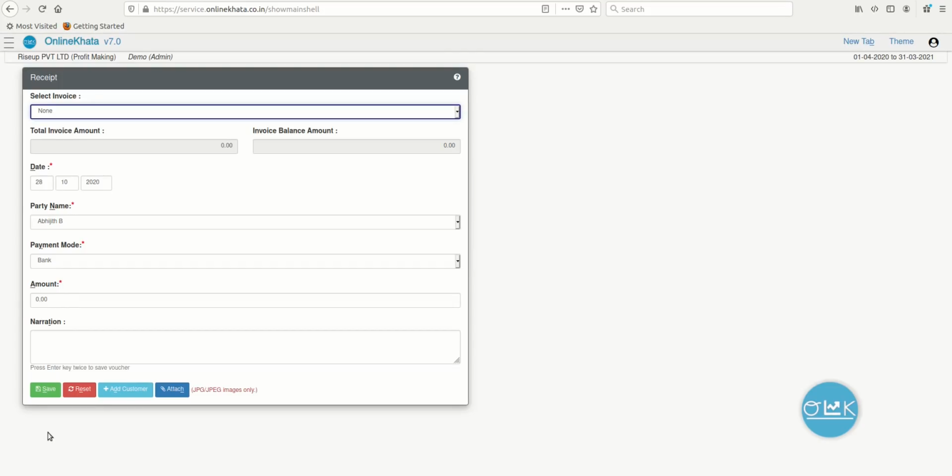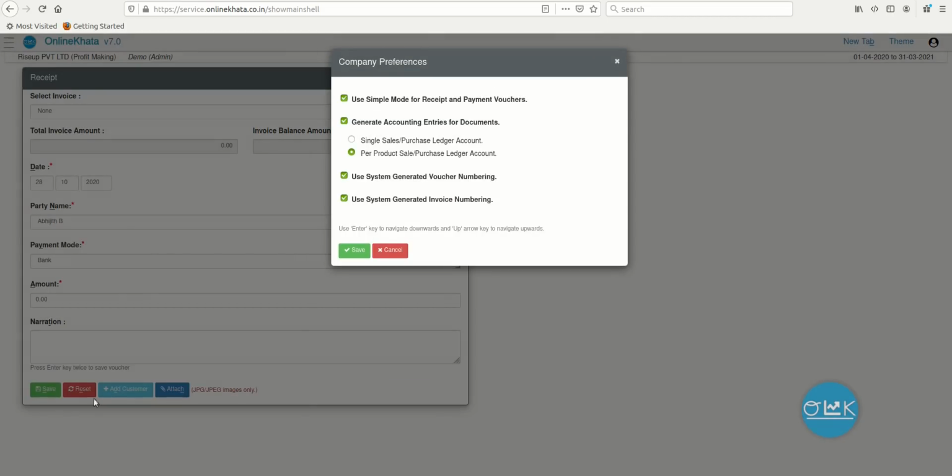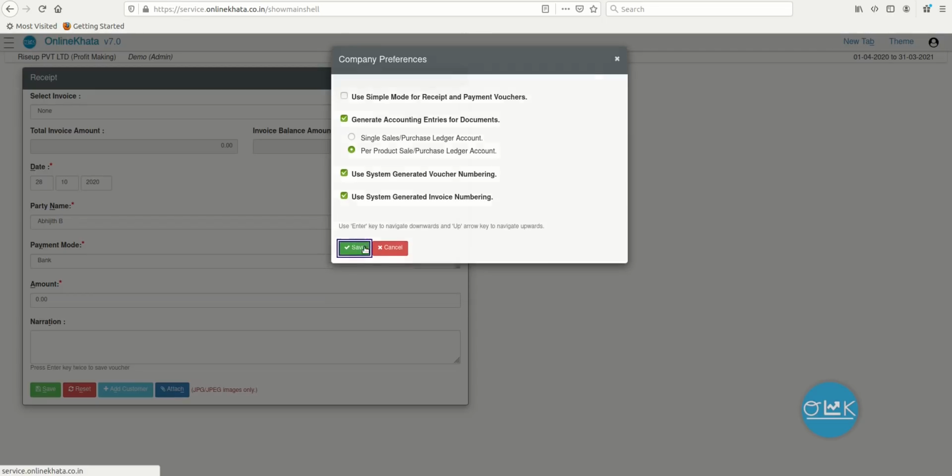Now, you may say that you would want to do it in the traditional way, or you would want to change some settings in OnlineKhata. Well, you don't have to depend on us. All that you need to do is to go to the preferences and change the options as per your requirements. Let's have a look at it. So in the preferences, these changes are what you just need. The preferences box, as you can see, lets you do your invoicing and accounting the way you want.